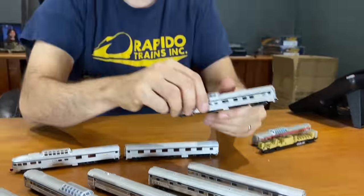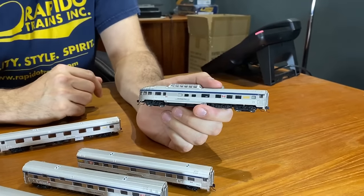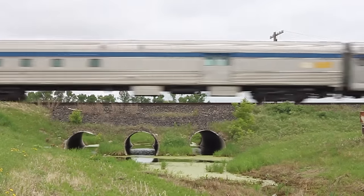And we also have those coming back in HO scale. Yeah, the Manor sleepers are coming because, and the Canadian, by the way, the Canadian at its peak could have as many as 12 Manor sleepers. So you need a lot of Manor sleepers for the Canadian.